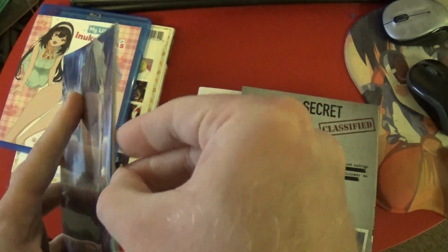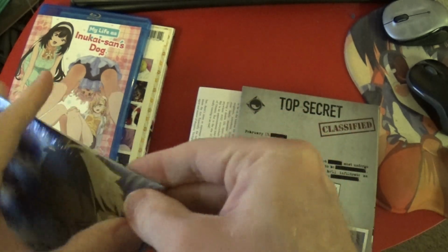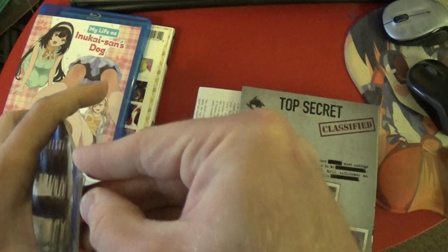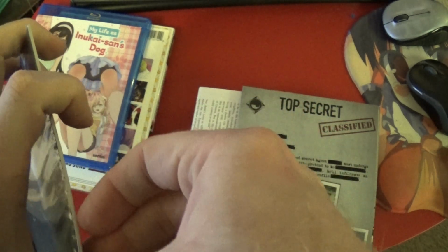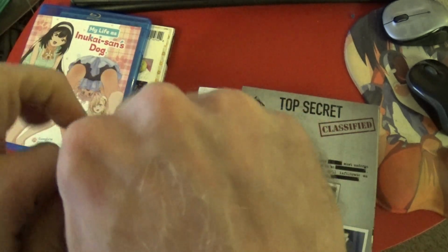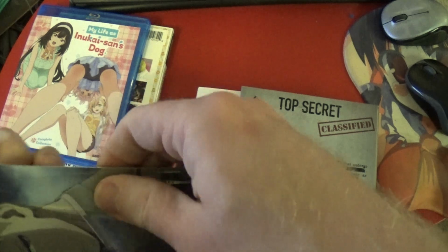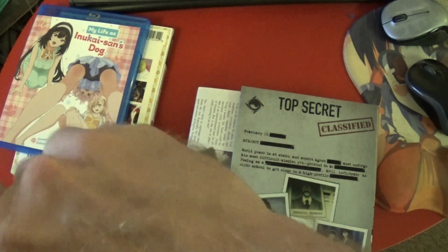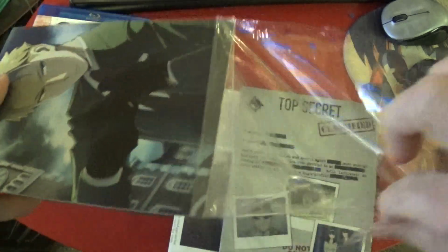Man, I'm having so much trouble just grabbing onto the plastic today. It's so annoying. Let's try going a little further that way. Now I've got my hands on this. This is annoying. All I want to do is get in there and just get it started.